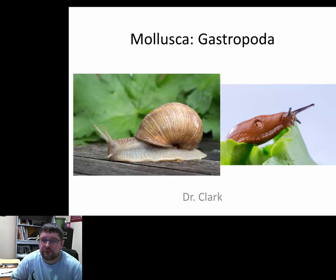Today for animal biology we're going to talk about the phyla Mollusca, and in particular we're going to talk about the class Gastropoda. Now molluscans are still within Lophotrochozoa, so they're still under the superphyla Lophotrochozoa.